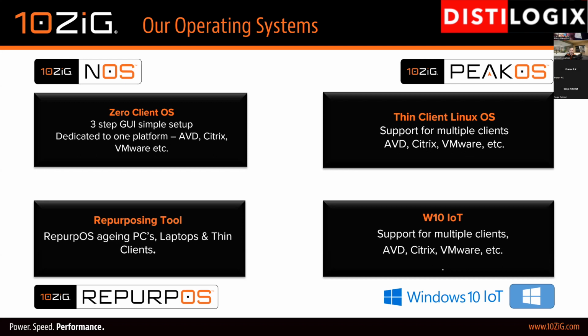And if you remember, if you buy a zero client or a thin client from us, you get 3 years of software support. And if you're covered by software support, you can convert for free from the zero client for AVD to the zero client for Citrix or VMware or vice versa. But you can also convert to PeakOS for free. And PeakOS is our Linux thin client OS that has all of the connection clients installed in it: AVD, Citrix, VMware Horizon, Windows 365, everything, but it just has more in it.